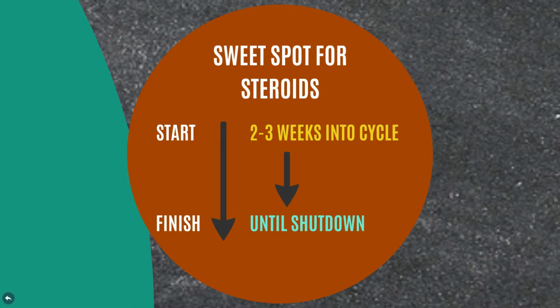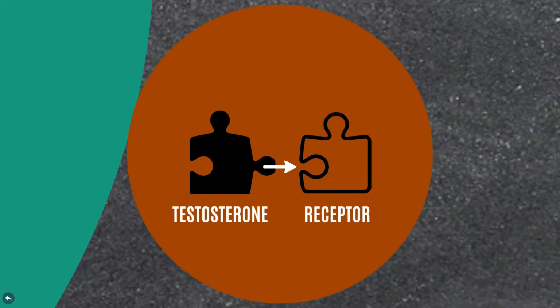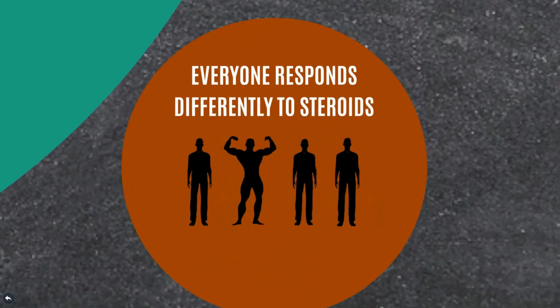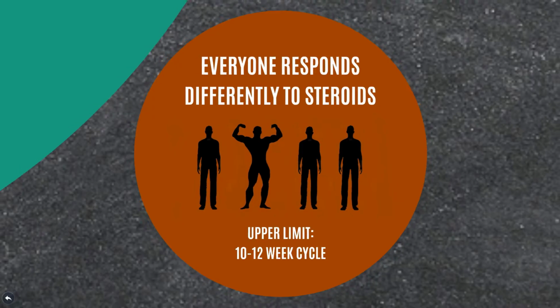To elaborate on that, like anything else in the body, too much of something is never good. When your blood is swimming in testosterone, the body's receptors become increasingly less sensitive to its presence, eventually starting to actively ignore it. This receptivity varies wildly from person to person and is the reason why only some guys just get massive when they juice. All in all, these factors create an upper limit of a cycle at 10 to 12 weeks.